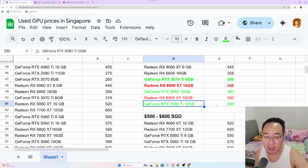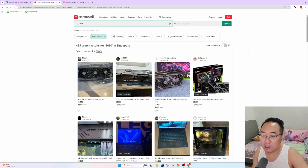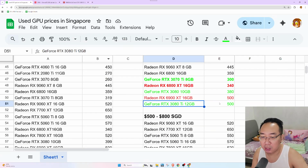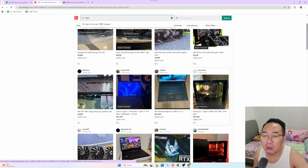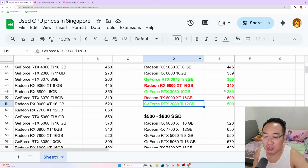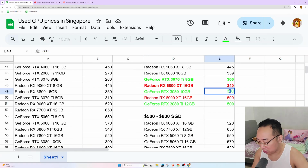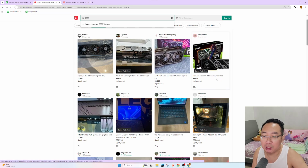Otherwise, if you're willing to pay higher to go NVIDIA, it will be the 3080 Ti, because the 3080 Ti will give you slightly more VRAM at 12 gigabytes. Oh, there's one at 420, which is expensive. Like 3080 Ti, this one 650. Let's see, what? There's one guy selling it for 350. Oh, okay, 350 is not too bad. At 350, yeah, same price as the 6800 XT. Yeah, so this is a pretty cheap 3080.